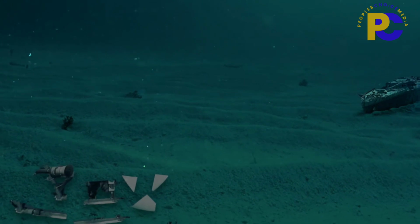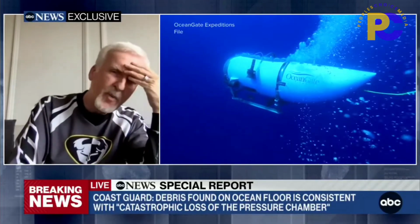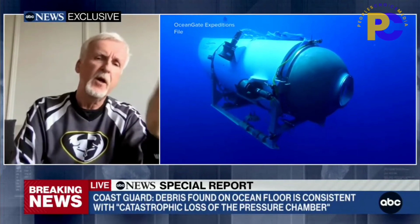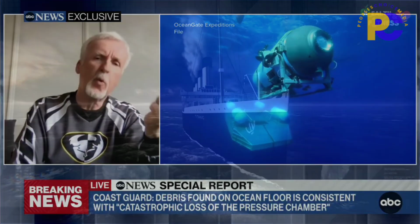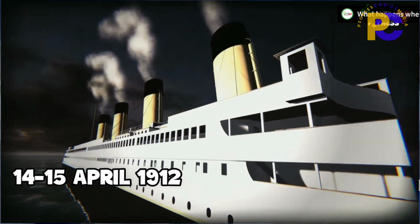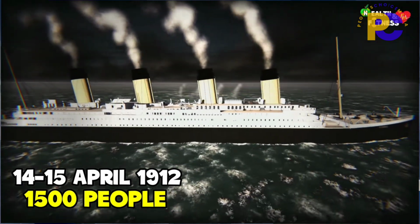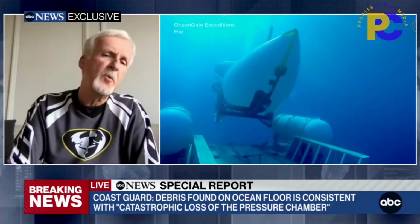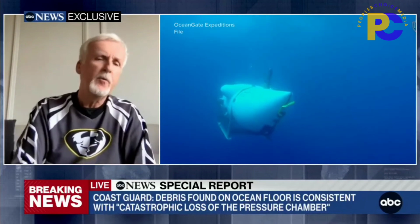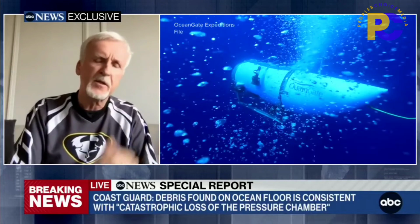Debris from the Titan was discovered just 500 yards from the Titanic. I'm struck by the similarity of the Titanic disaster itself, where the captain was repeatedly warned, and yet he steamed at full speed into an ice field on a moonless night, and many people died as a result. And for a very similar tragedy where warnings went unheeded to take place at the same exact site, with all the diving that's going on all around the world, I think it's just astonishing.